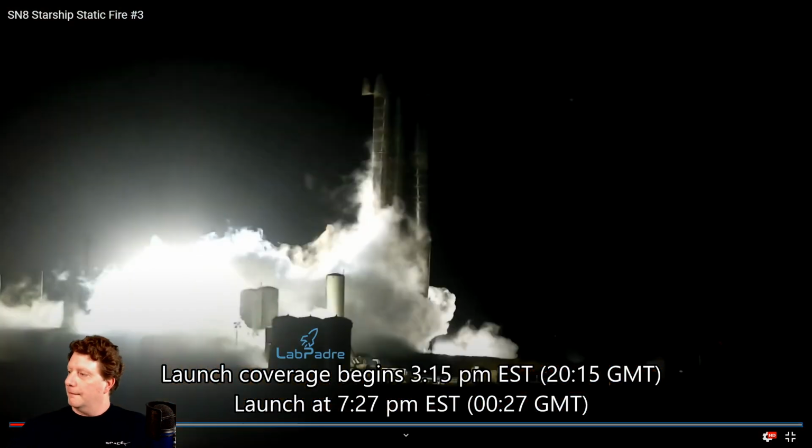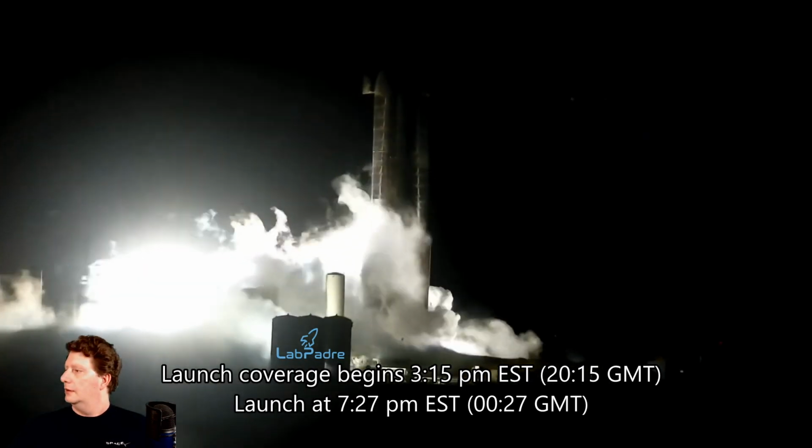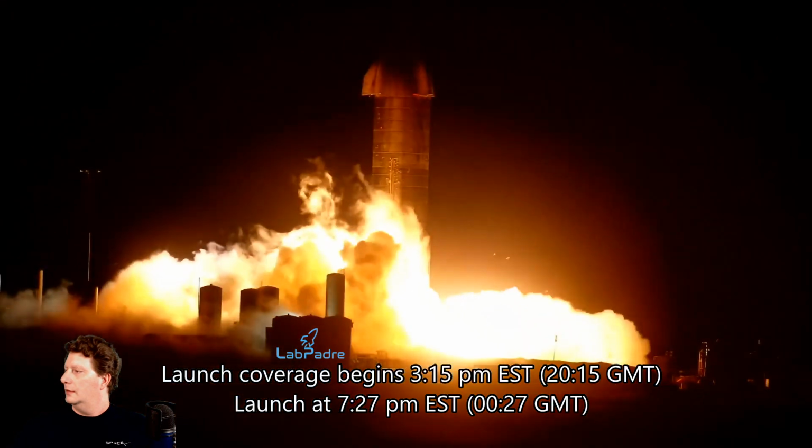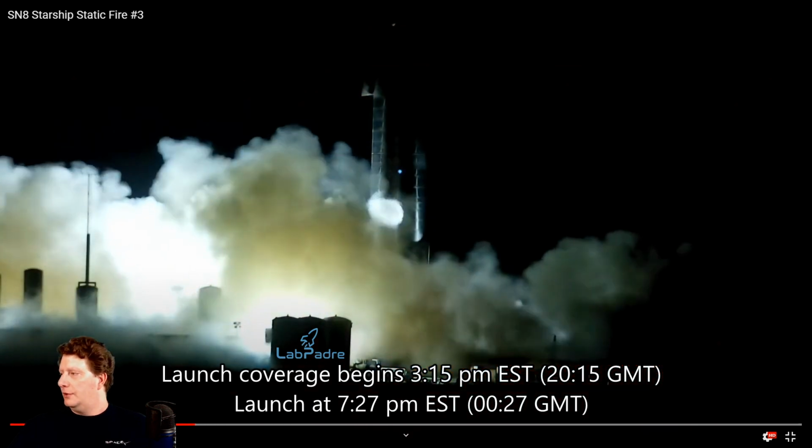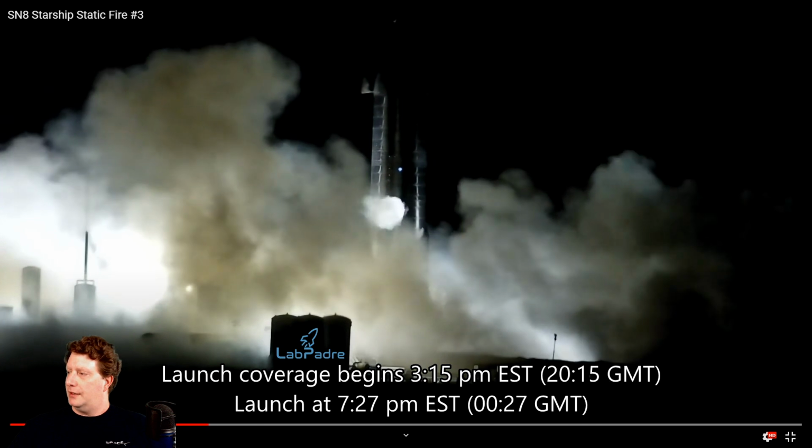First thing we notice is, you see that spray of material, the debris that exploded from the bottom. I'm not sure exactly what that is. We've seen it before, but it doesn't bode well. There's been speculation that it was some sort of material on the pad that got blown away, but something broke during the static fire test.